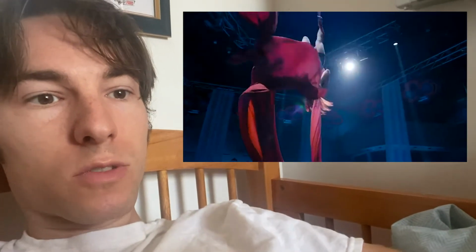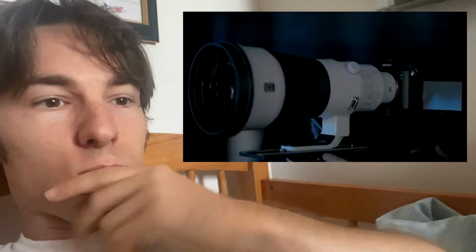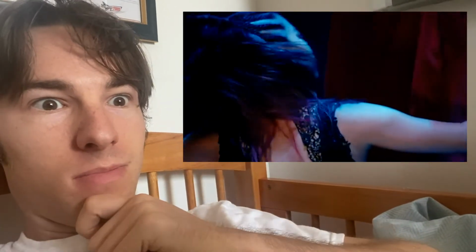Articulating screen. I've never watched one of these before. Screen is nice. Screen is nice.